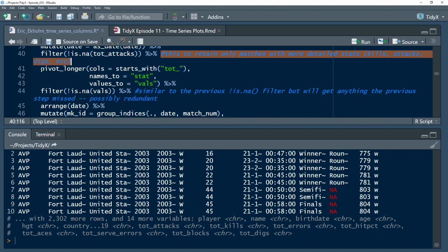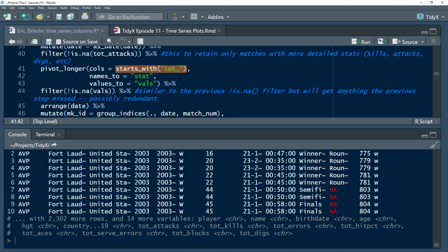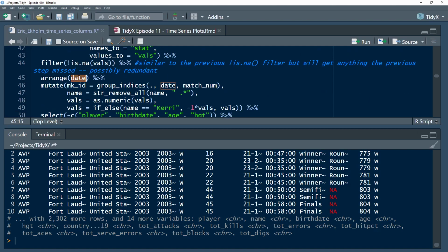So then he does this pivot longer again, but this time any fields that start with tote underscore, pivot them longer to stat. So all the column names go into the column stat, and all the values go into the column vals. And then he's going to remove any cases where vals are NA, and rearrange by date. So that's what that arrange does. And so this will be increasing.